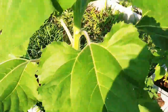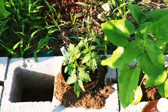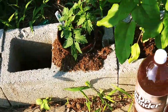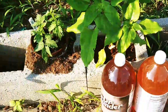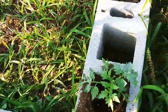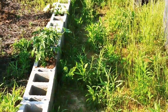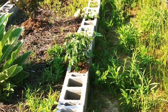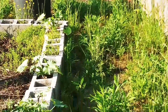Anyway, this sunflower has grown pretty fast here, and it is shading these four garden peach tomatoes, and I've got some other kind of little sunflowers. I don't remember what they are right now, but they're smaller, and in the other holes that have dirt in them, there's more, I don't know what kind of tomatoes those are. They might be garden peach also. And then I've got zucchini down toward the end. They're kind of spread out.